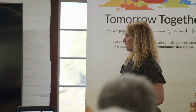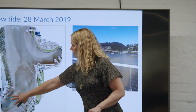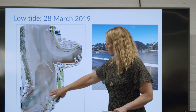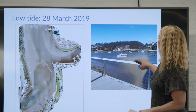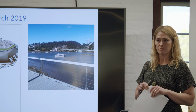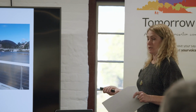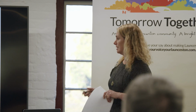And this is what we ended up with. So March 2019, that was before that prop washing. We can see we've got water over the mudflats, but we've got no channel. And this is the tourist boat. It's got a 1.1 metre draft and it's run aground. So we didn't achieve improved navigability for regular users.